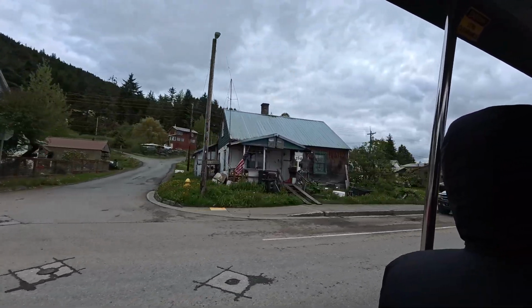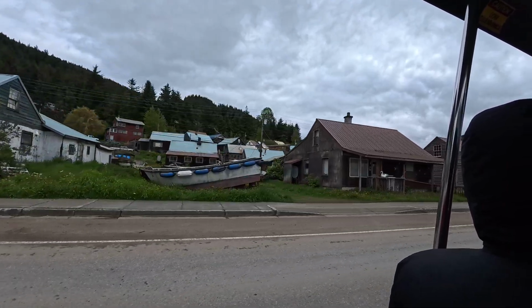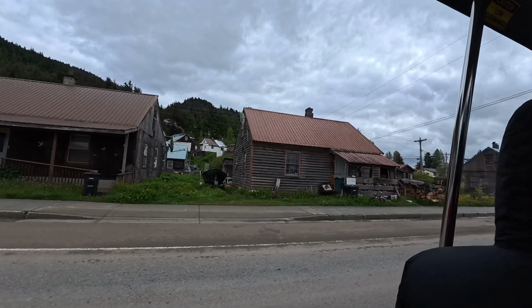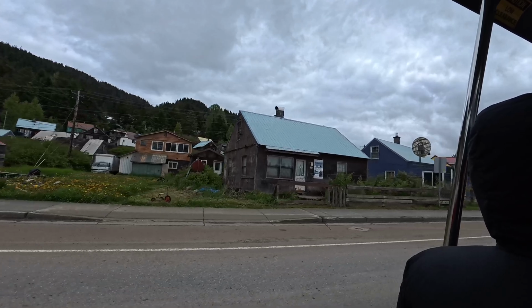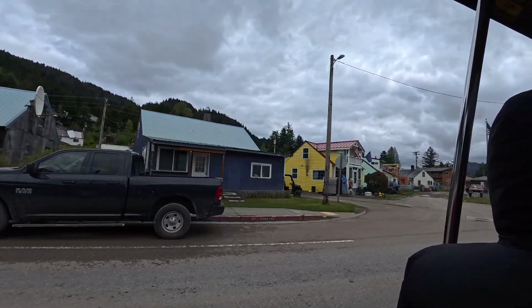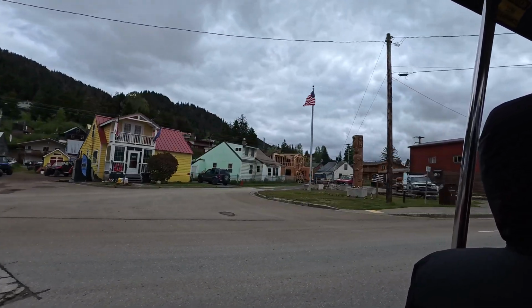You guys see these houses off to the left with the stone chimneys? These are known as the war homes. June 14th, 1944, there was a devastating fire that burned down about 80% of the town. The U.S. government caught word of this, and they wanted to help out the townspeople. They gave them two options. They could either relocate or they could rebuild.